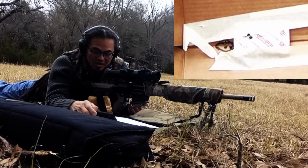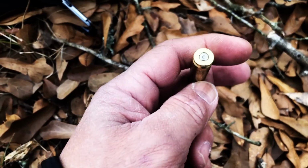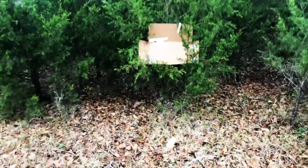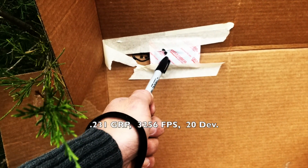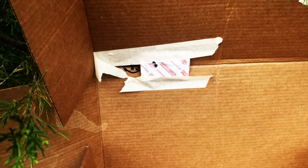Wow. Starting to flatten just a little bit. So these are just a hair hot, but that's typically how I like them. Where's that third one? Oh, this fresh deer poop. I definitely called that one. Duplicates on velocity. Look at that group. That's incredible. I'm not even gonna test the next load.